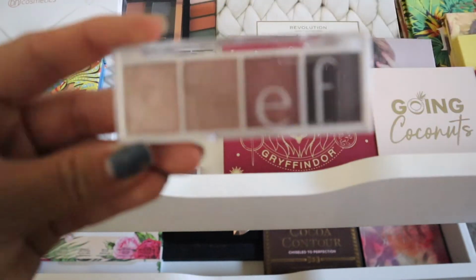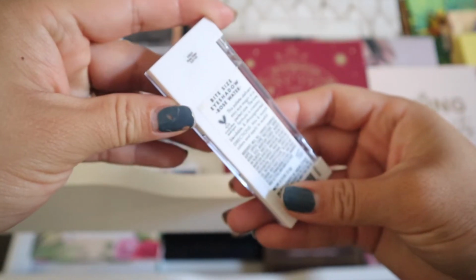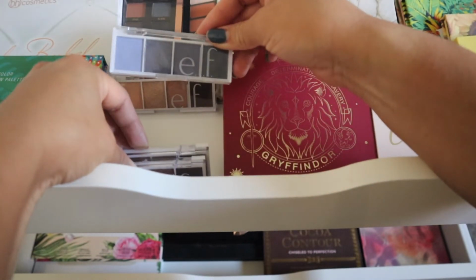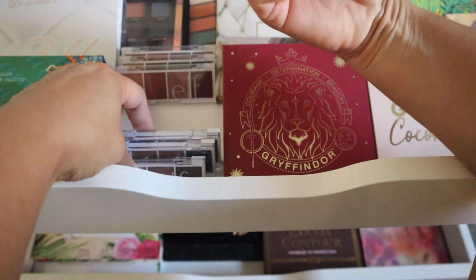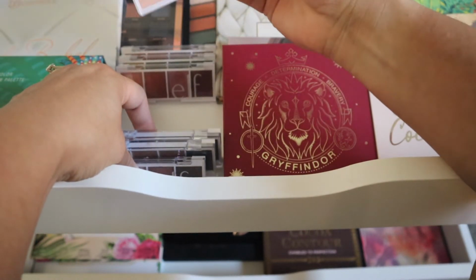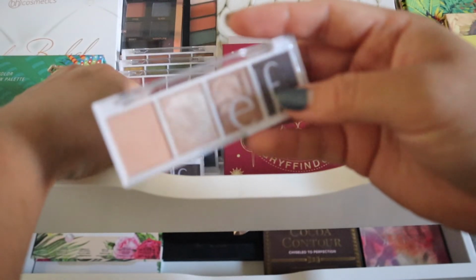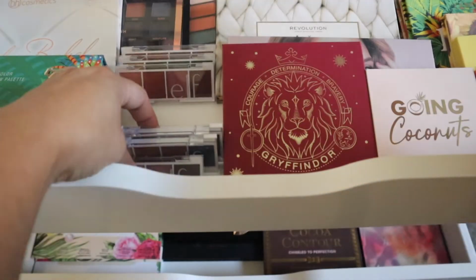Oh, this one was one of my favorite ones that I tried on. This one's in the shade Rose Water. I'm not going to pull this one because I feel when I do pull these, that's the one I lean to. Not that one. This one's in Cream and Sugar. That's really pretty too.